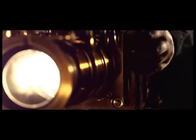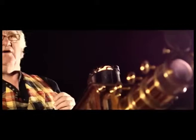Now, you may be wondering, who invented this wonderful device, the magic lantern? Well, we don't know. What we do know is that it was used by conjuring priests, like this chap you see here, to literally put the fear of God into people in ancient times.